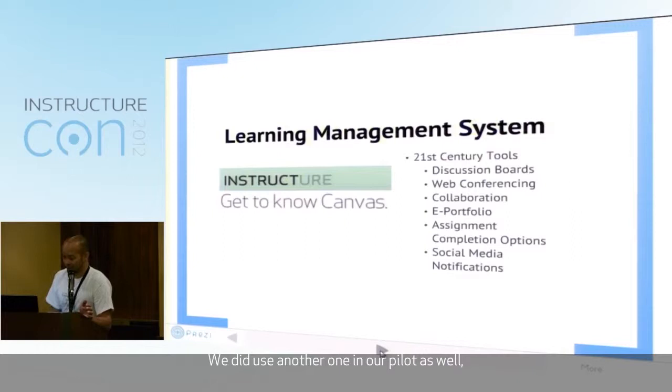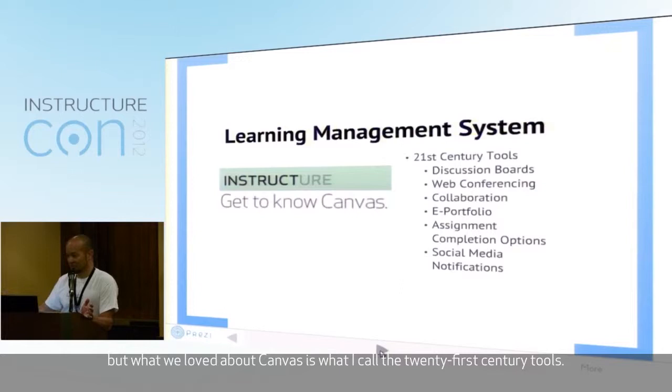But what we loved about Canvas is what I call 21st century tools, right? The discussion, and this is a little dated, things have changed. Everything's changing, right? But the discussion boards, conferencing, collaboration, the ability to integrate with the e-portfolio, the assignments, completion options, media notifications.